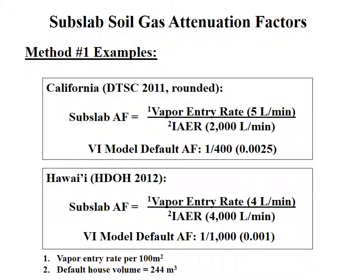Some example subslab soil gas attenuation factors from California Department of Toxic Substance Control in their 2011 guidance. We rounded this off some, but their default subslab attenuation factor using this method is based on a default vapor entry rate of 5 liters per minute and a default indoor air exchange rate equivalent of 2,000 liters per minute. This is based on an assumed house volume of 244 cubic meters, or 100 square meters floor space, 2.44 meters tall inside the building. So this 5 liters per minute divided by 2,000 liters per minute, you get a default attenuation factor of 1/400 or 0.0025.